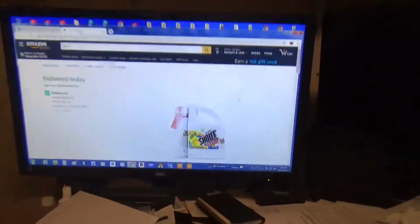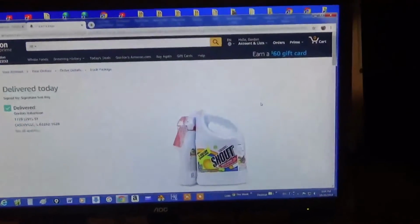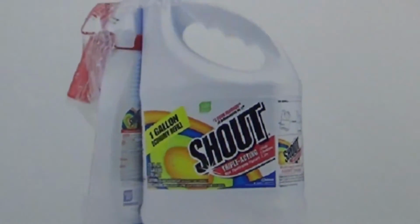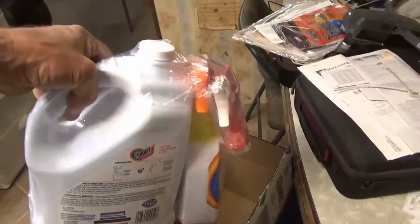Anyway, I was surprised. Let me go back here to the computer. I was looking for this. Amazon said there was an email saying that they delivered this product today. This gallon of Shout for cleaning my work clothes. And it says delivered today, and I went out and looked in the car, and there was this box from Sam's, and I thought, well, what's up with Sam's? I didn't buy anything from Sam's. It doesn't say Amazon anywhere. But this is what I bought from Amazon. Came in a Sam's box.